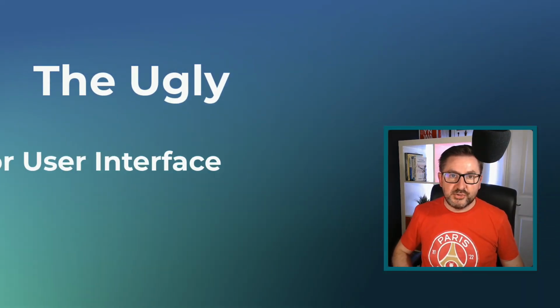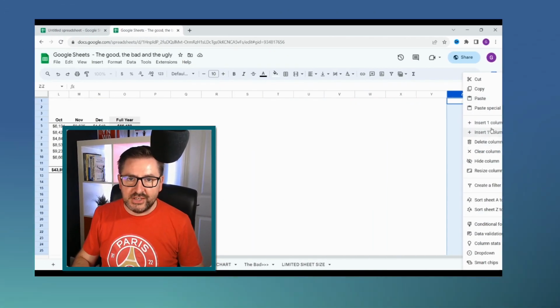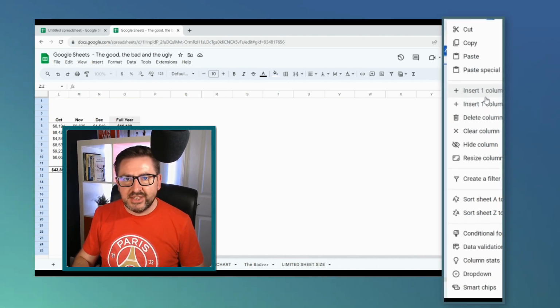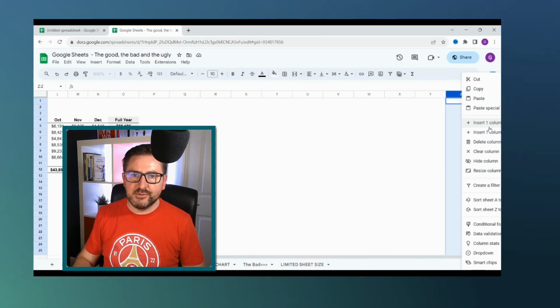The ugly. So check this out, when you want to add an extra column to the far right hand side of a Google Sheet and you right mouse click, you get this pop-up box and you can't even read the instructions. So pretty ugly. Google Sheets, how did they let this happen? Not very good.